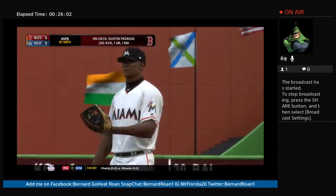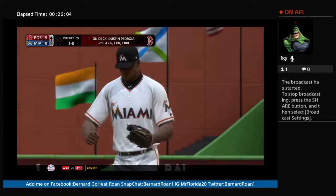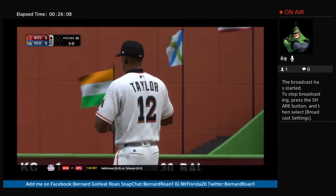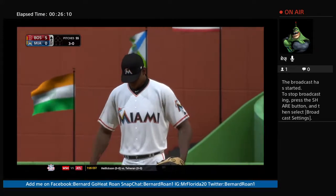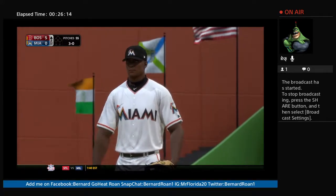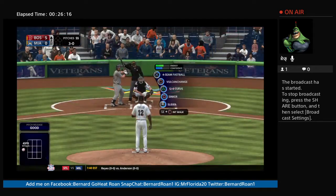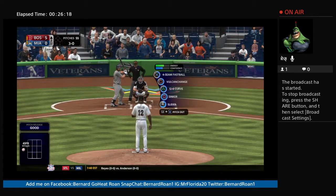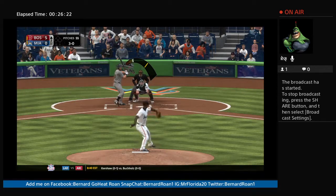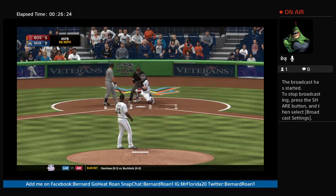3-0 now. Look at this, just man. A little bit off to start the third now. That's 3 straight balls. You better get 3 out of this. 3 balls and a strike to count to Moreland.